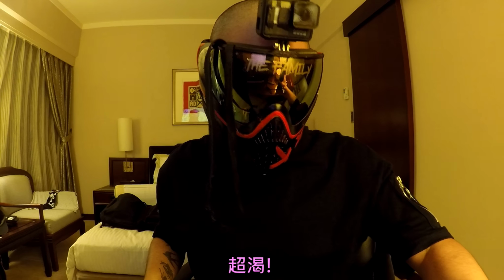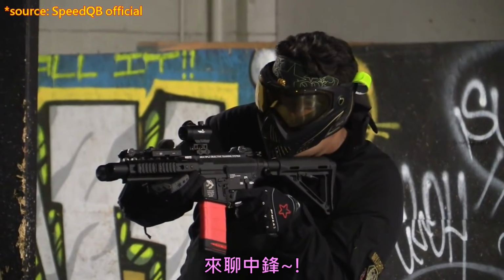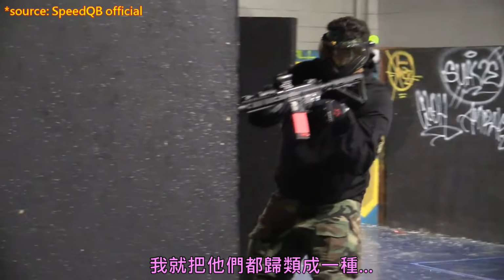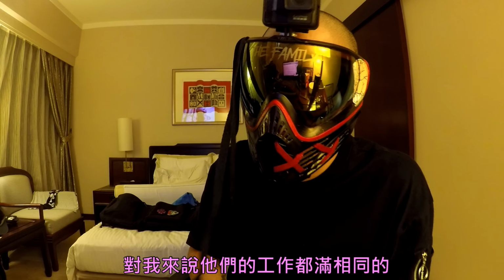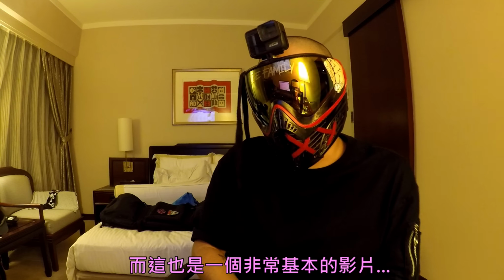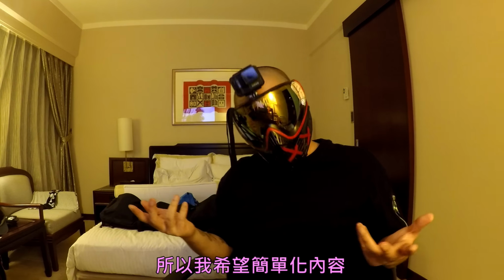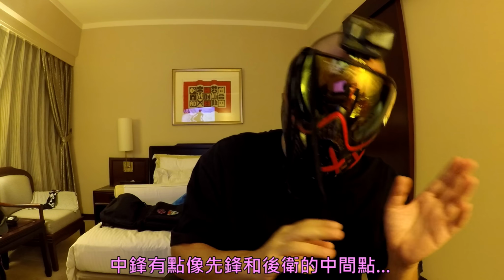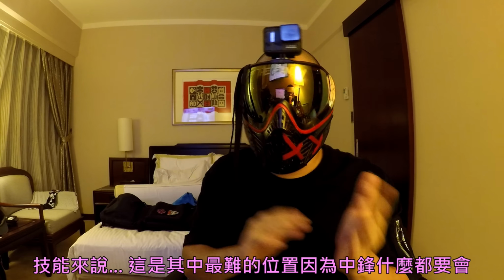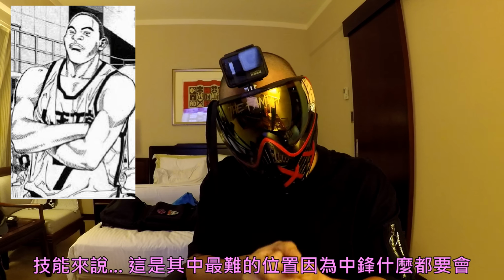Now the mids, there are also positions like floaters and inserts, but I'll group them all together here as one. To me, their roles are very, very similar. And this is just a very generalized video, so I want to simplify things. The mids act as players between fronts and backs. It's one of the hardest positions, as mids need to be very well-rounded when it comes to skill set.